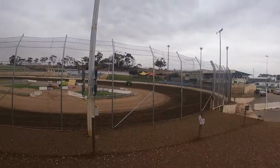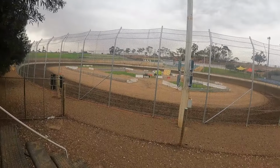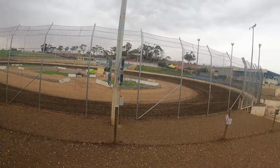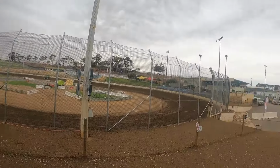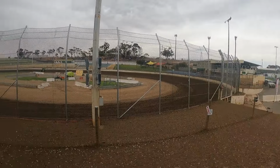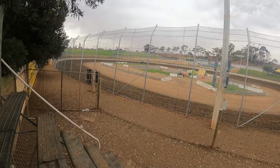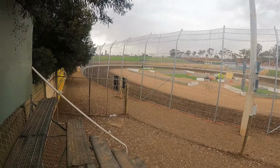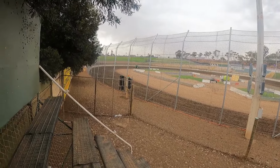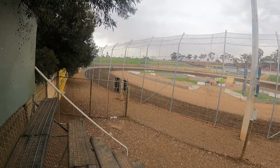G'day guys, we're back at Murray Bridge. It's been a fairly warm day today, in the 40s, but it's cooling down now, and there's a bit of cloud cover, and the track's looking reasonably moist, so I reckon it will probably be a little bit grippy later. You can see a little bit of dust coming off the tractor there, but once I get more water into it, I think it could potentially be a reasonably grippy track.